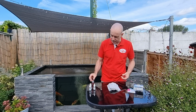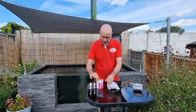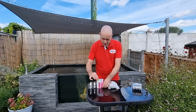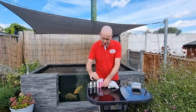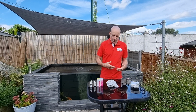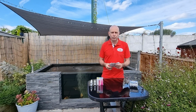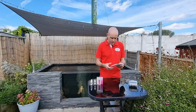11 milligrams per litre. And that figure is what I would expect. That is usually where I am. It doesn't change too much. It does vary a little bit. Obviously, when the weather's warmer, when the water's warmer, you can't always get 11 milligrams per litre into the water. It will drop a little bit.